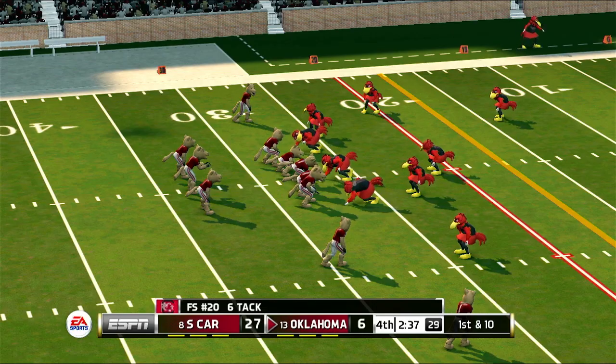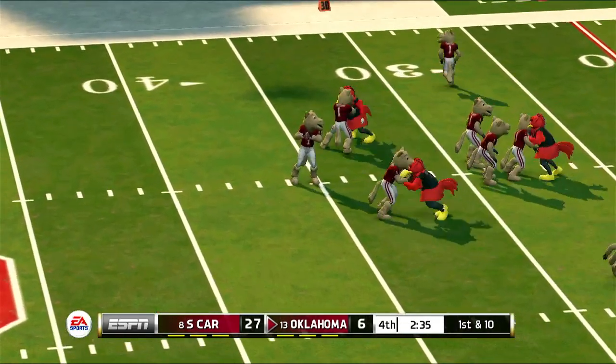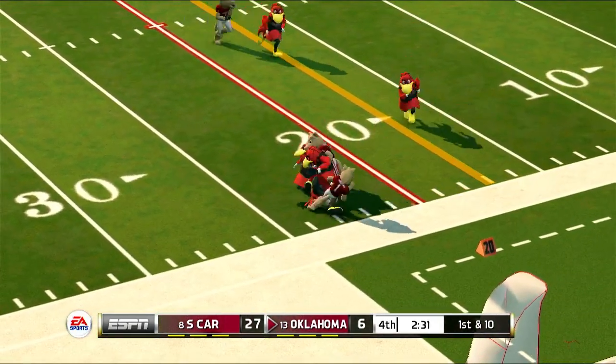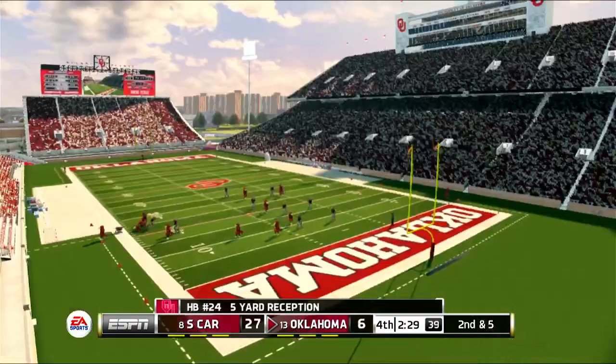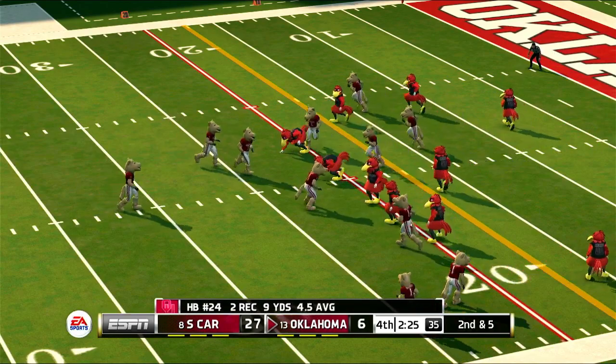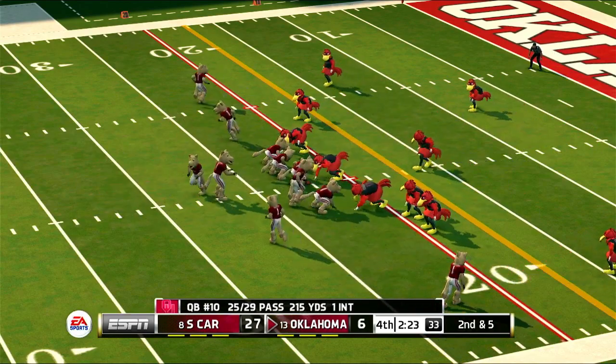Black five, black five. Gets it. He's in space. And he hits him hard at the 22 yard line. That's a gain of six on the play. That brings it second and five.